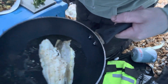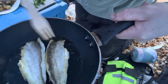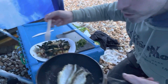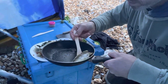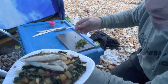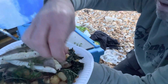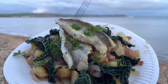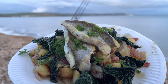You can see there, just beautifully cooked. Pop this on our cabbage and potatoes and pancetta. There we go. And we'll take our herbs, sprinkle them over the top. Preston Beach whiting, the parmentier potatoes, cavolo nero, pancetta and onion.